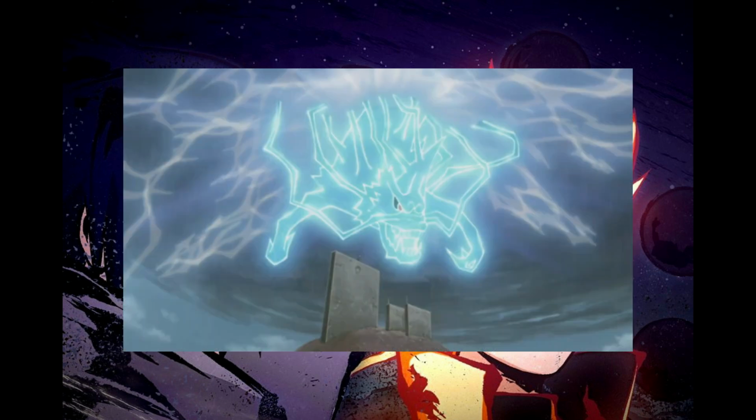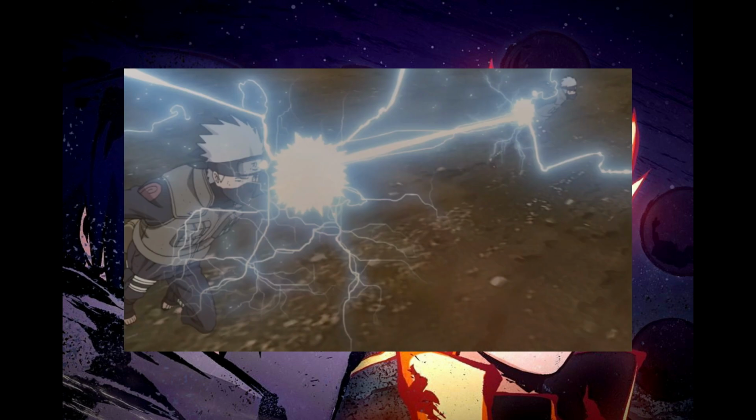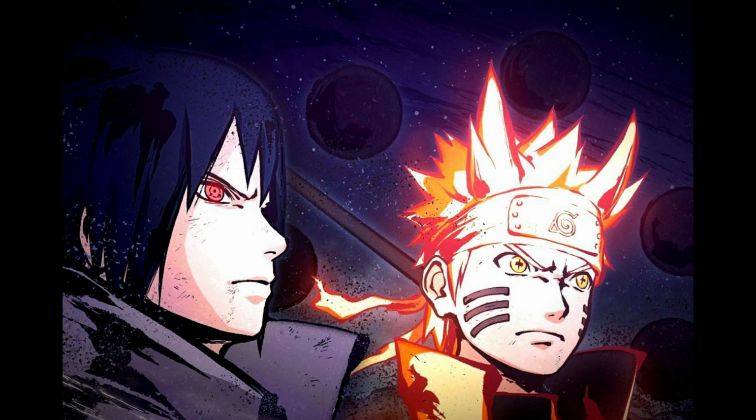and the main reason Lightning Release is the best nature transformation is Lightning Armor, which enhances speed, durability, and power. Lightning Release is used to casually cut through Biju Hills even in version 2, which can't be penetrated by Kusanagi. You might not agree with me on the other points, but Lightning Release being the best nature transformation is 100% fact and objective.